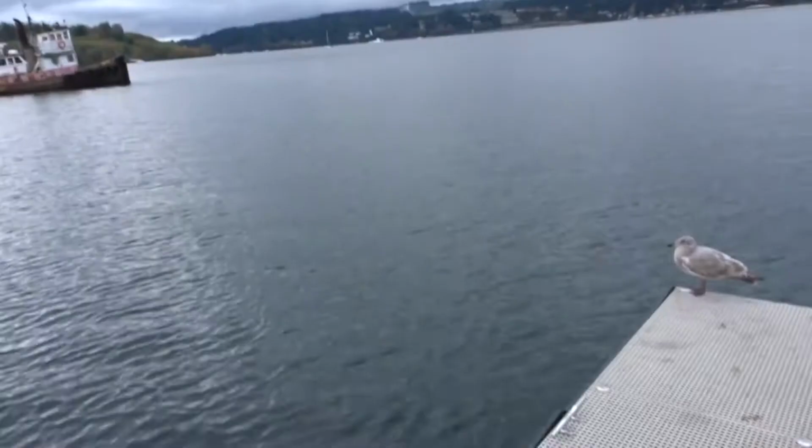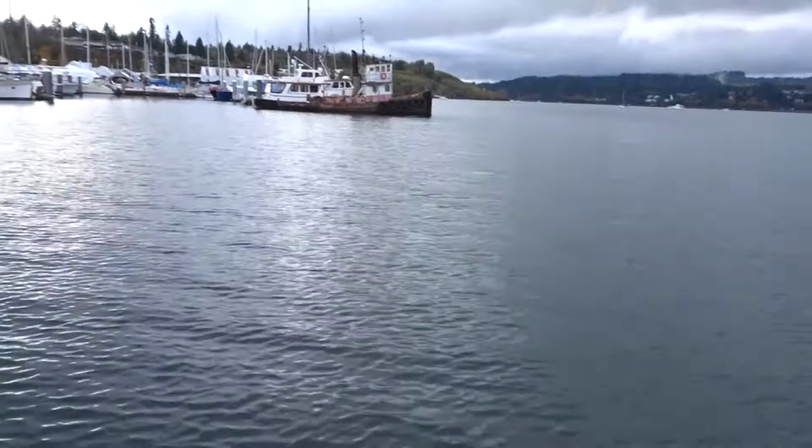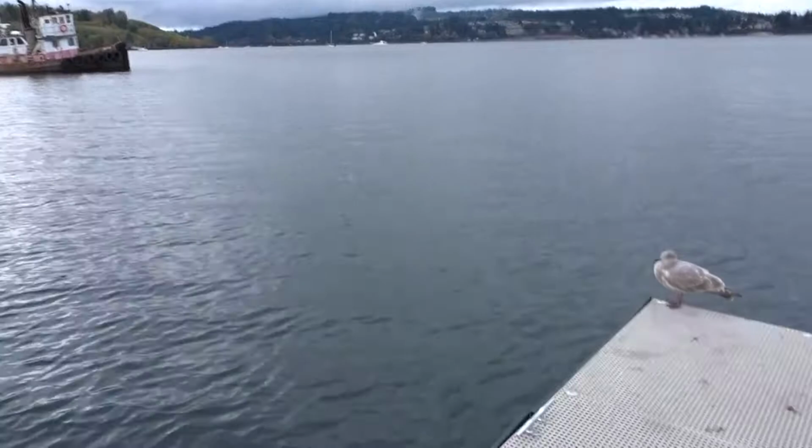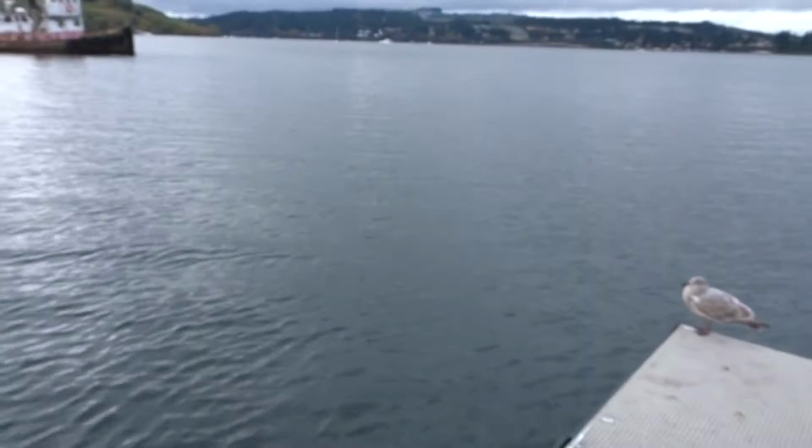This is very gorgeous. And you can see the edge of the inlet, and you can see that road so that you can just drive it to Bremerton. I imagine if you wanted to drive from Port Orchard to Bremerton, it would be under a half hour, maybe like 15, 20 minutes. We have about 20 minutes till the next ferry or passenger boat back. And I think I'm about a 10 minute walk.